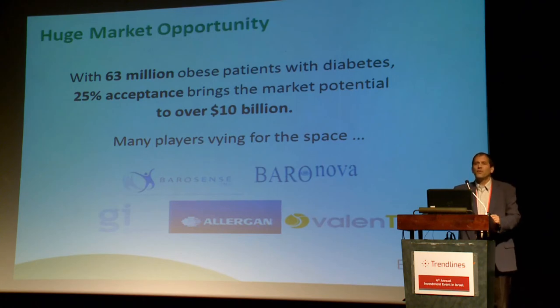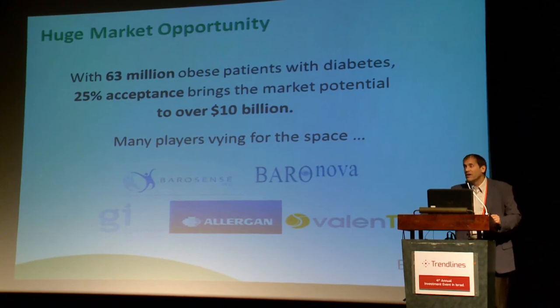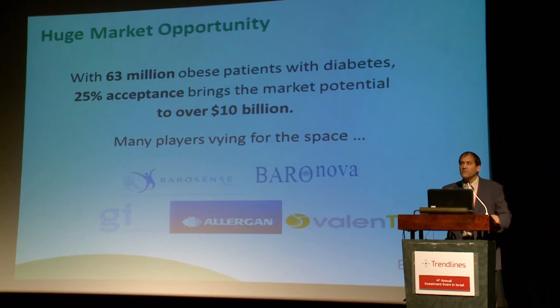A word about the market. As I mentioned before, 63 million people is a very large population. Even a 25% acceptance of this kind of population, market potential is way over $10 billion. This, no surprise, we see a large number of companies trying to enter this market, both small startups, but also larger medical device companies.